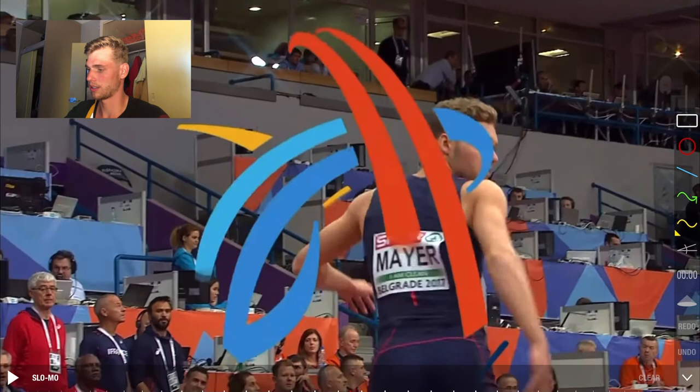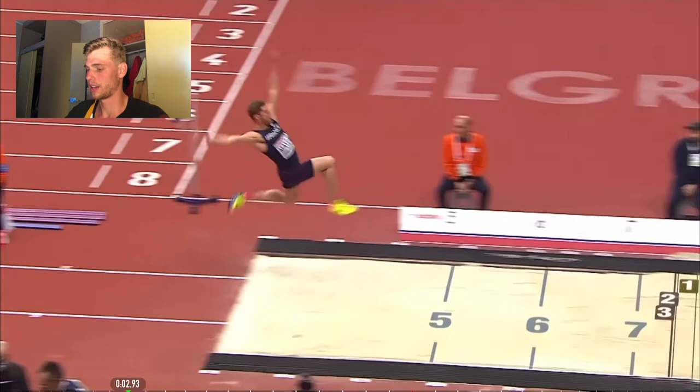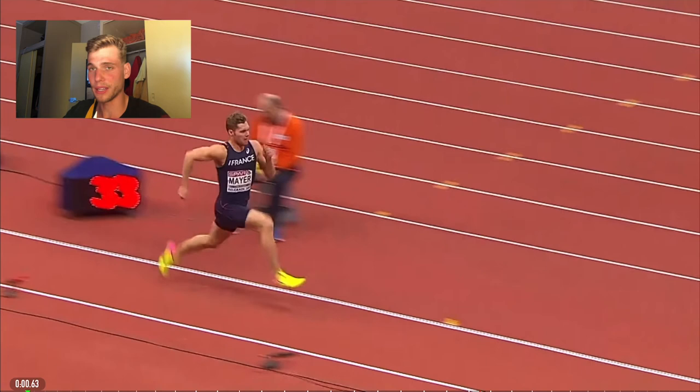Let's jump into another video. Yeah, it should be this one. It's a slow motion video, so you can see what I mean with the last steps. Do you see the last step? How active and forward it is, but it is not really jumping. You don't try to jump up. You use your leg just as a lever.